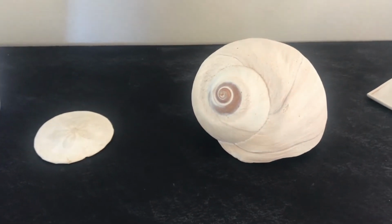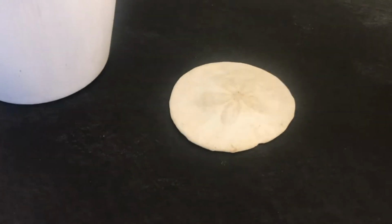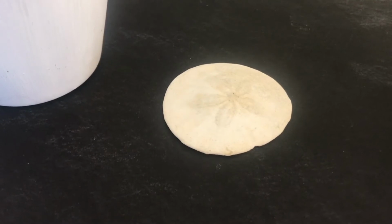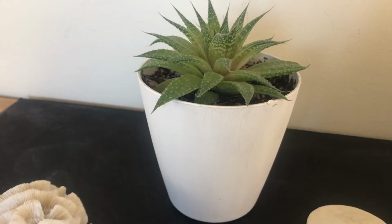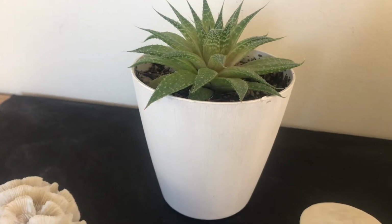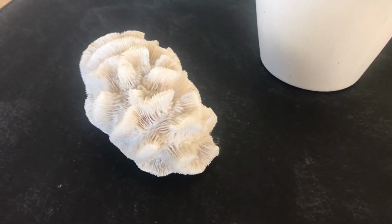This spiral shell, a sand dollar. Fun fact on the sand dollar, did you know that sand dollars always have this flower shape on top, but it's never right in the center? This house plant, you see the little tendrils coming off the leaves? We thought it was pretty interesting. This is a piece of coral from vacation somewhere.